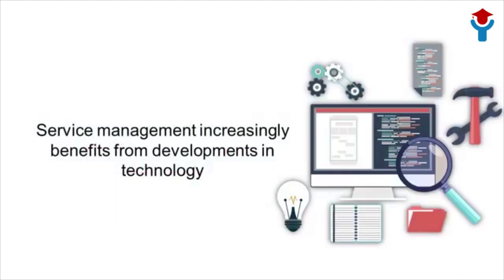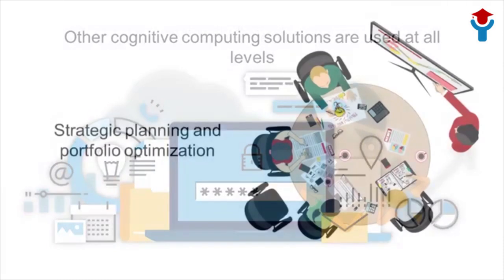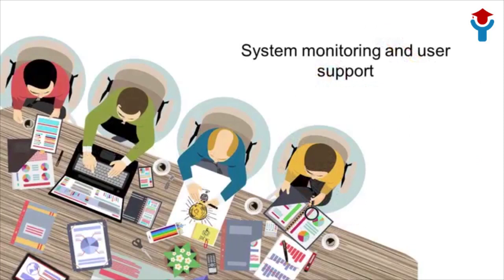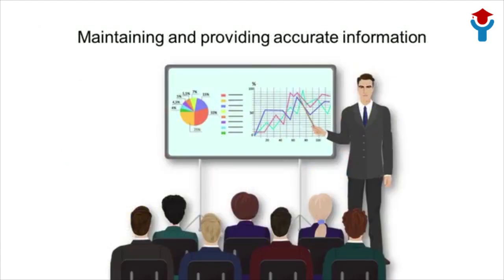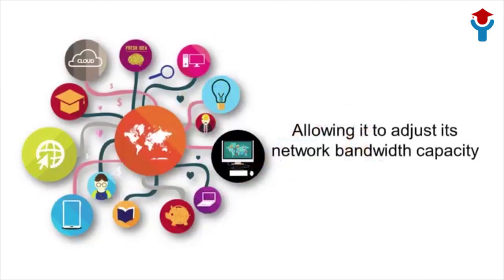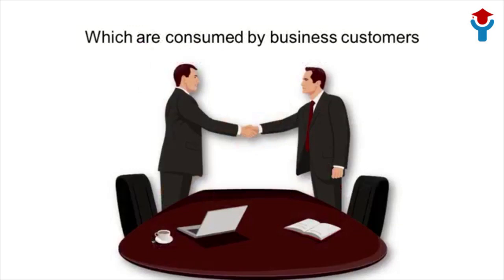Service management increasingly benefits from developments in technology. Artificial intelligence, machine learning, and other cognitive computing solutions are used at all levels, from strategic planning and portfolio optimization to system monitoring and user support. For many services, information management is the primary means of enabling customer value. A network management service facilitates value creation for its users by maintaining and providing accurate information about an organization's active network connections and utilization, allowing it to adjust its network bandwidth capacity. Information is generally the key output of the majority of IT services which are consumed by business customers.